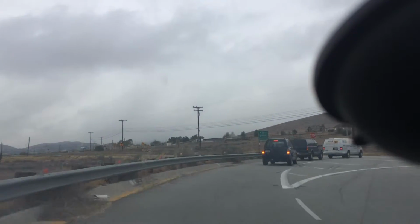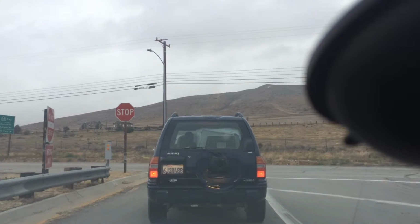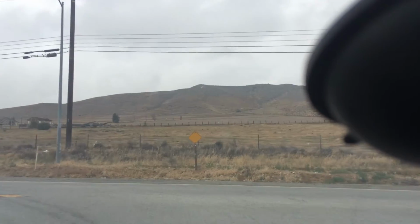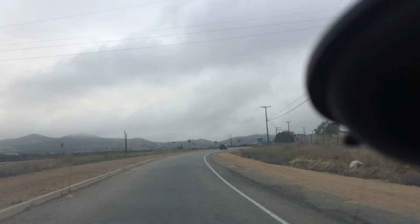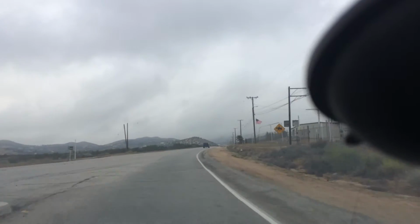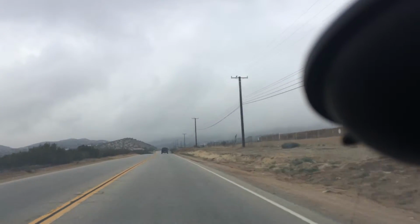Yeah, check it out. This is one of the exits that you can use to get onto Sierra Highway. This little vehicle in front of us has a pet in the back. Not sure what kind of pet, or if there's even a pet in the crate. But when you come into the split off, you just stay on the right hand side, and so long as there's no car coming, you can just merge onto the road.